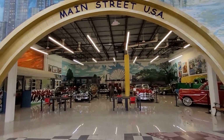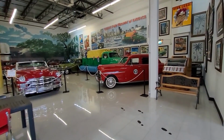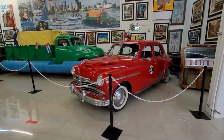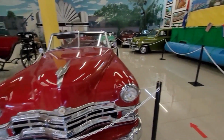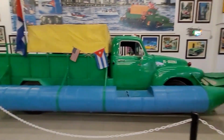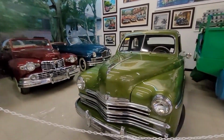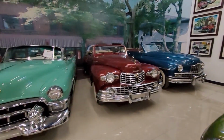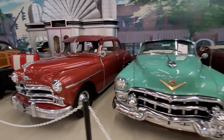Okay, we're going to take a quick look inside the Main Street USA display of cars. We have a 49 Plymouth there with what looks like a siren on top. Here we have a 1949 Chrysler Town & Country. And a 51 Chevy truck converted into some kind of a boat in Cuba, actually. Here's a green 49 Plymouth Special Deluxe. That blue convertible in the corner is a 1950 Packard Super Deluxe Victoria, next to a 48 Lincoln Continental. This blue one is a 53 Cadillac, next to a 50 Plymouth Deluxe.